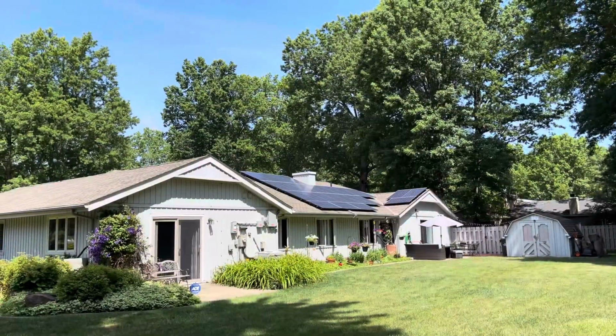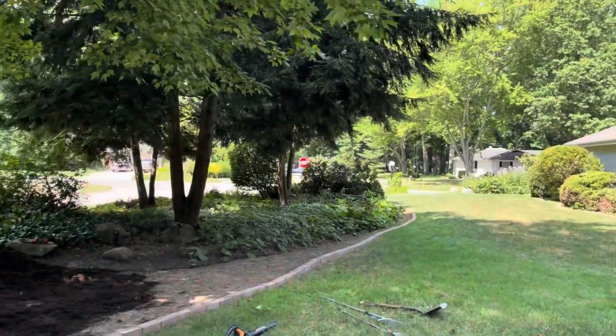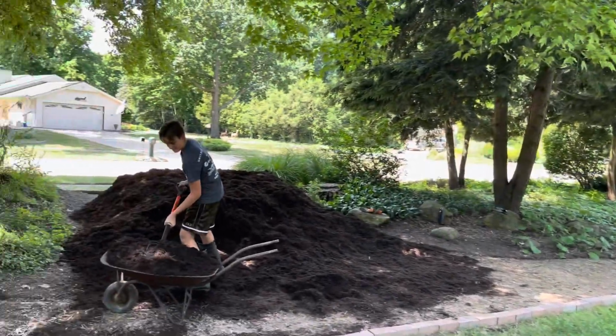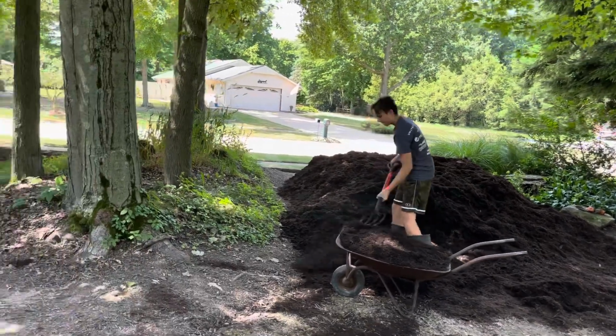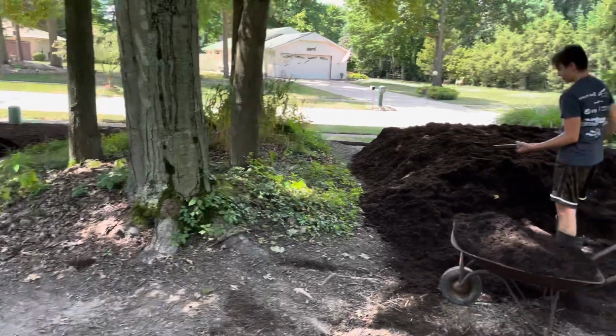So it's a pretty hot and sunny day. The solar panels are getting hammered over there. Luckily, these trees are helping us stay in the shade over here, which is why we knew this would be a good day to do this. This is actually a pretty awesome area. One of the reasons why the grass doesn't grow, one of the reasons why we're mulching this area.